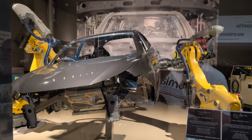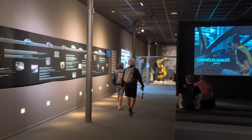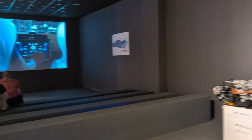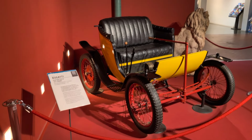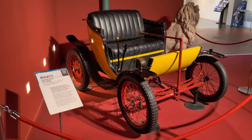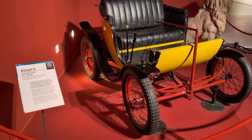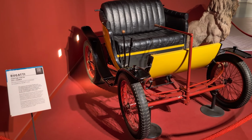Well, that was exciting. Obviously, Stellantis are making quite a display of the fact that they still make cars here at the Mulhouse factory, which are mainly Peugeot branded ones, I believe. Apparently, this is the least expensive Bugatti ever made. It was designed for driving around his factory, but they did sell them and they sold for around 10,000 euros. No, francs. They didn't have euros in those days.